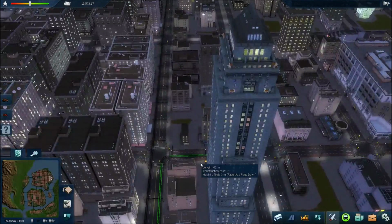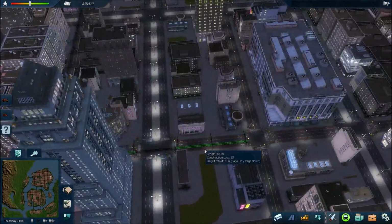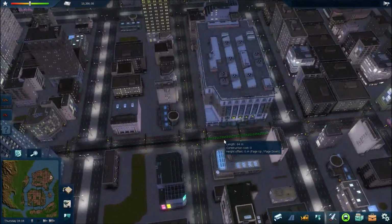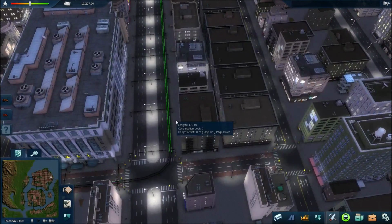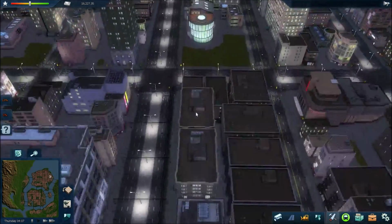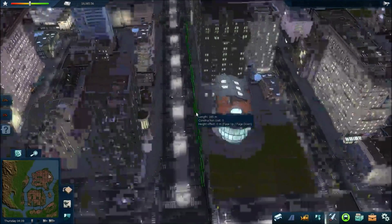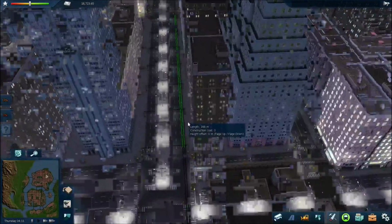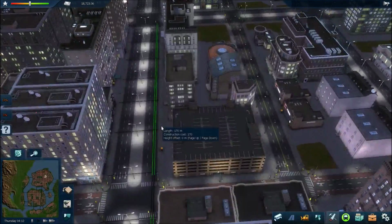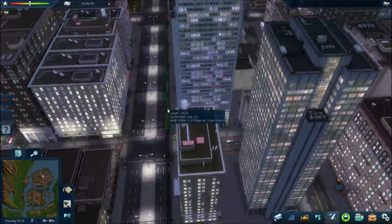I'm going to split it up again, and it's just so that you're not picking up the same passengers from the same place, and it encourages people to hop on a little bit earlier than they normally would. I'm actually going to run this trolley down this avenue instead. So I'm going to place these wires down here like so, and down here, and down here, and keep going down here.